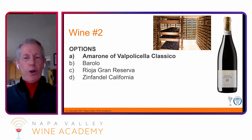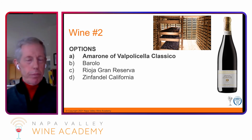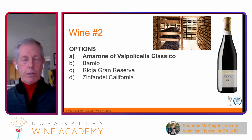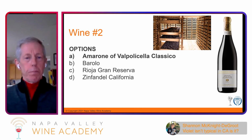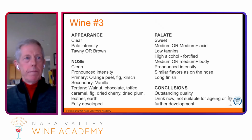You have to sort of go with generalizations when you're describing these things. But keep in mind, Zinfandel can be blended and is often blended with other varieties, so Carignan or Cinsault or Alicante Bouschet. And it's possible that some of those other varieties might impart, especially a Syrah, if they happen to have Syrah or maybe Petite Sirah, that could have a little floral character sometimes as well. But good point, Shannon. Okay, so on to the last wine.